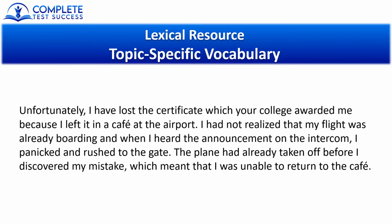And finally, the examiner will expect to see vocabulary that is specific to the topic that you are writing about. For example, this paragraph from earlier was describing a situation in an airport. All of these highlighted words are specifically used when talking about airports, and that is what is meant by topic-specific vocabulary. Now, on test day, if you don't know the topic-specific vocabulary that you need, there's nothing you can do about it. And that's why it is so important that you should be studying and improving your vocabulary every single day.